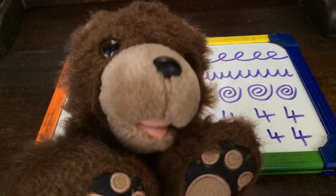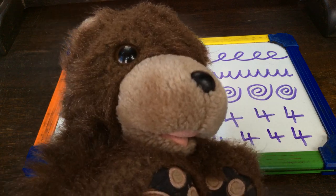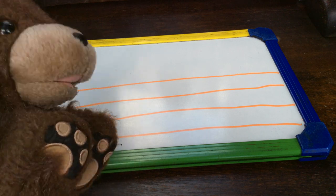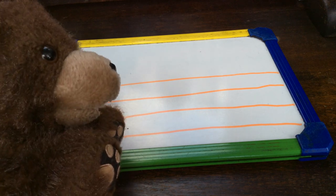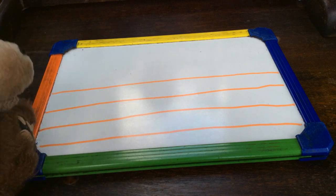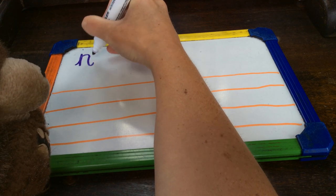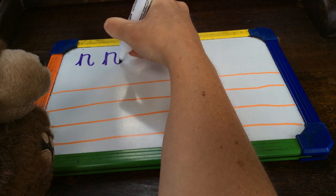My goodness. Okay, on to our handwriting pattern for the day, which is the letter N. Okay, as you know, the letter N makes the sound N with our lips open. N, not M, like the letter M, where our lips are closed. Our lips are open. N. Okay, so we're going to start off by going up, down, up, across, and down.